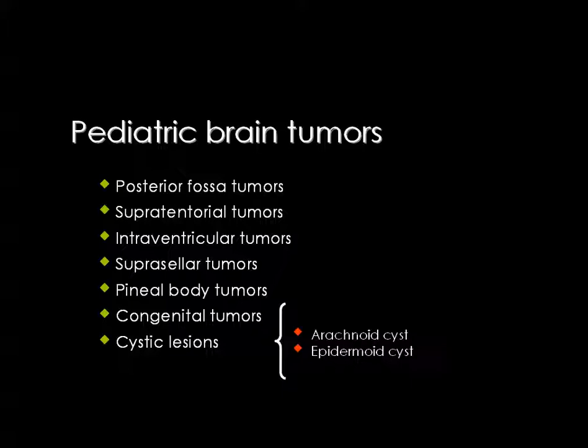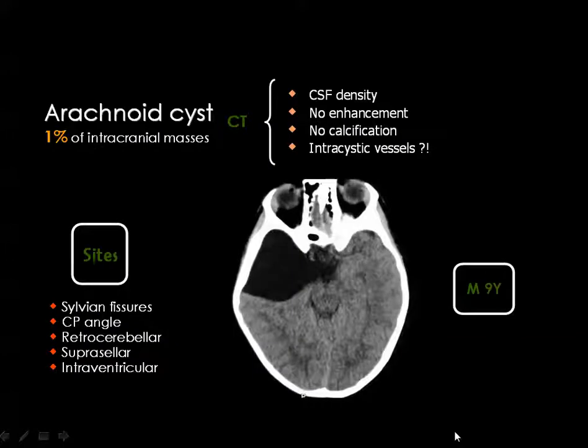Then the last two issues are the arachnoid cyst and the epidermoid cyst, and both are not considered neoplastic, but they are usually included in the title of the pediatric tumors in all the pediatric books. Arachnoid cyst is classically located against the greater wing of the sphenoid. It shows a smooth border. It has the CSF content in the CT and MRI. It does not enhance and it does not show calcium.